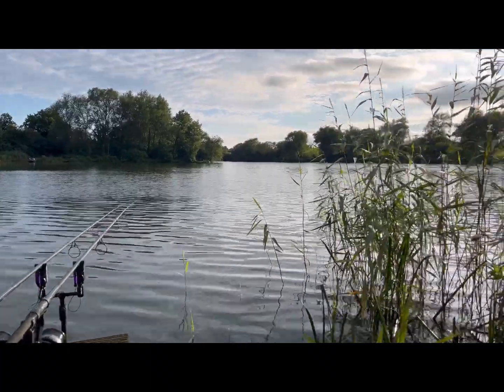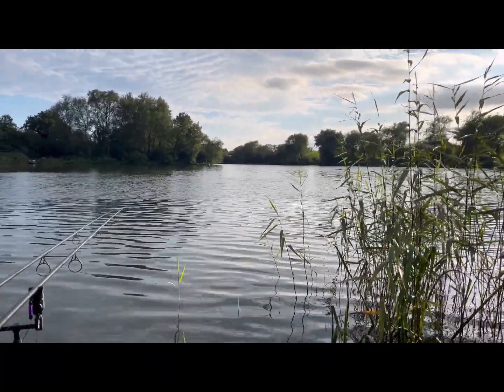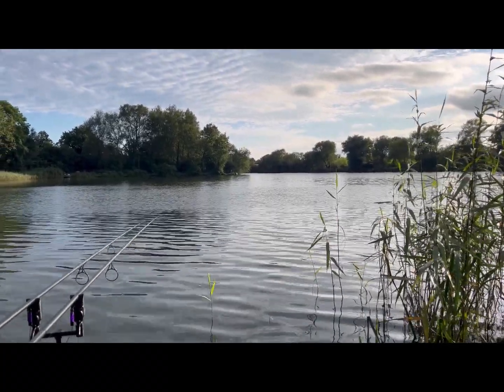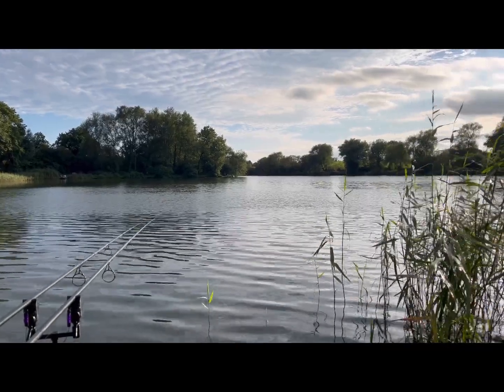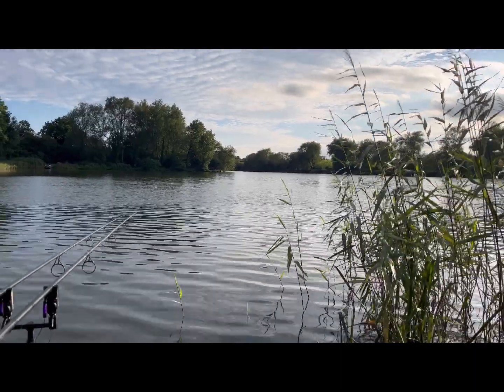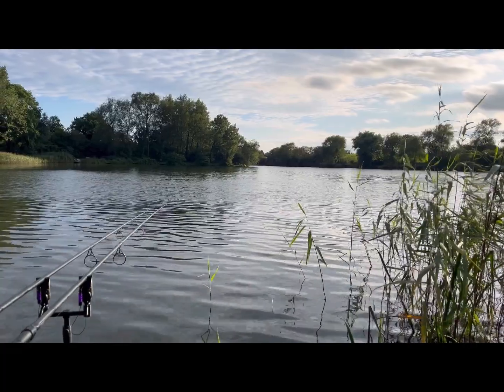Well, the fish are definitely starting to show. They're right over me as well. So yeah, I'm quietly confident. I haven't seen anything else apart from what's going on over me. It's about 15 foot of water that I'm fishing in.